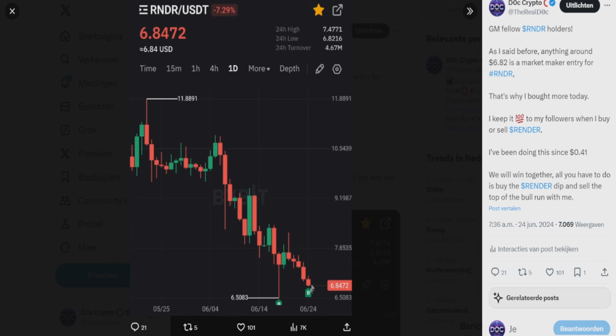I even bought it, I think this is like a week before that, also posted on Twitter on June 17th or something, that was buying this dip around $6.50. Now I bought it again at $6.84. So when we see opportunities like this, as you can see on the chart, I didn't buy any prior to this. I just waited for the perfect opportunity.